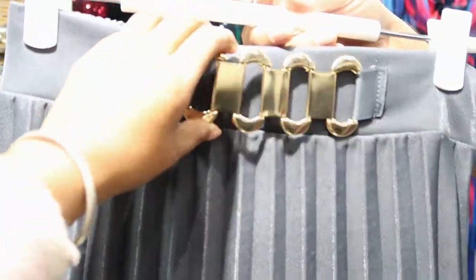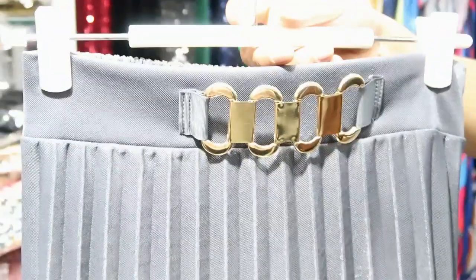The same you can get in blade. This material is also a little bit different. It's a shining and rough material, but the flare is really good. You can see the flare. They also have belts attached to it. It looks really cool. You don't need to add any belts, they have given it inbuilt.